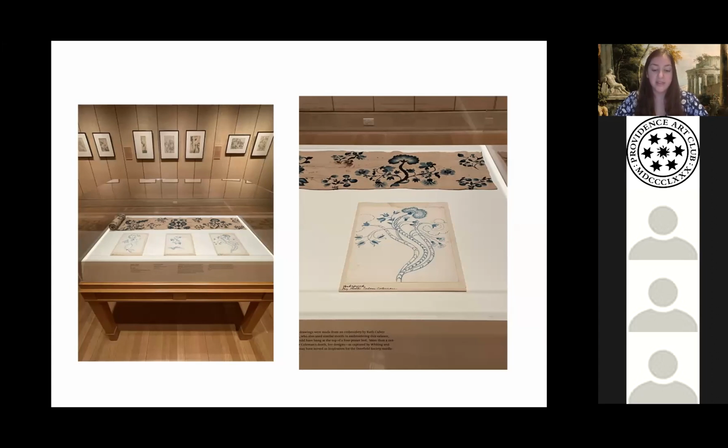And the drawings contain very detailed notes about the stitches that were used in these historic embroideries. And they were later used as inspiration for new textiles that the Society made in the early 20th century. So we think about these drawings as having different functions, both to preserve the memory of one artwork and also to inspire the creation of another artwork.